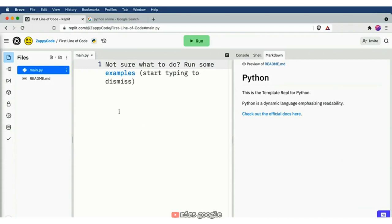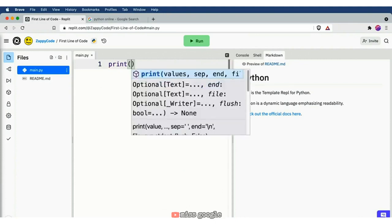Here, where we have main.py, this is our Python file. Python files have the .py extension. Let's go ahead and type our very first line of Python code. I'm going to type in all lowercase, print, and then do an open and close parentheses. You'll notice by just doing the opening one, Replit is smart enough to create the ending one. It's a nice little thing for us there.